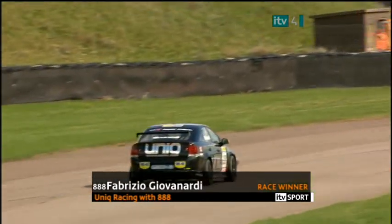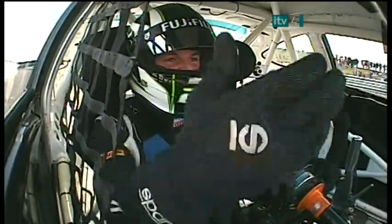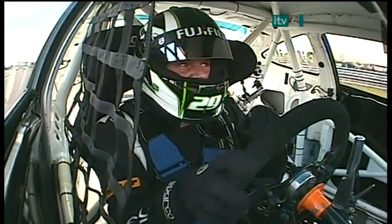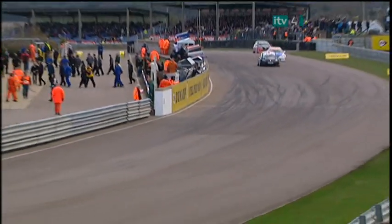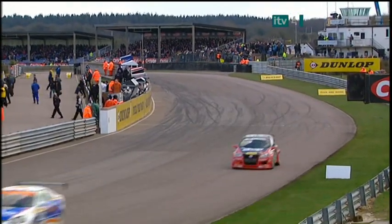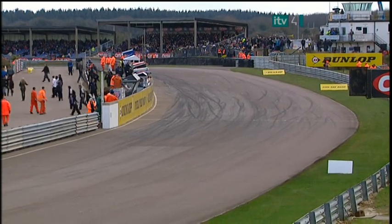Totally right, but it's Fabrizio Giovanardi who has taken another victory. You know, last in few events of last year, look at Paul O'Neill, he's delighted. Podium position. We might see if we can have a quick word with Paul. We've got the radio on board with Paul, and of course he got the one podium last year at Snetterton. All right, I can't believe it, we'll see if we can hear from him.